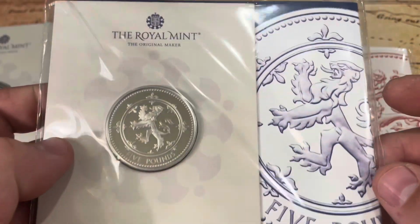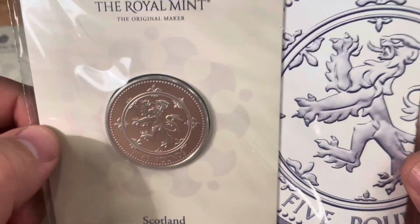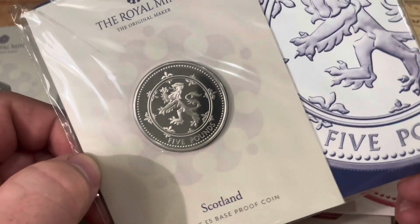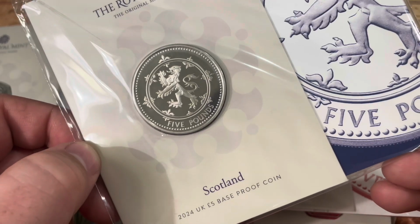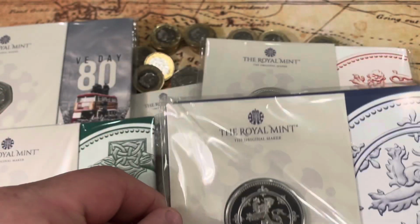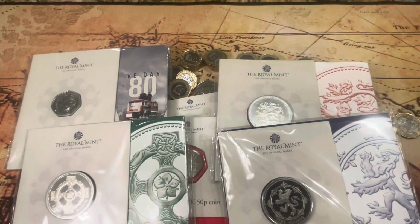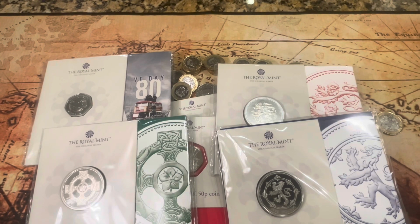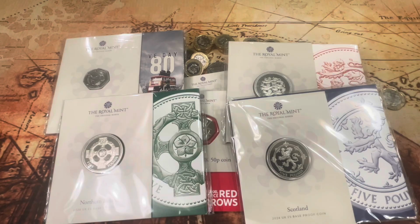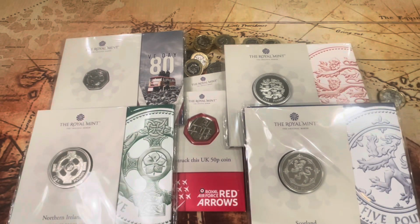So the next coin I picked up was the one from Scotland, and that one has the lion on there. I forgot what it was actually called, but I thought that was pretty awesome. So those are the coins I picked up from the Royal Mint right there. Like I said, I wish I had gotten more, but still, that's a pretty good amount of coins for that.